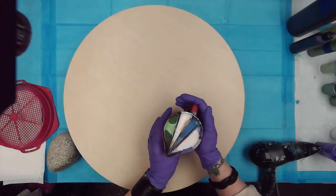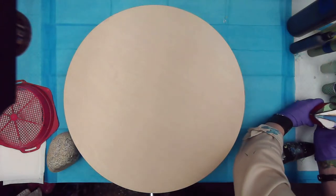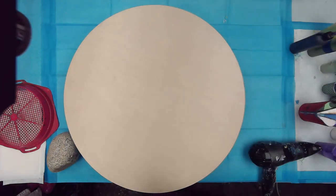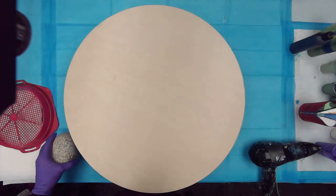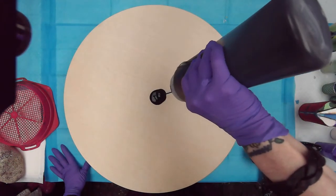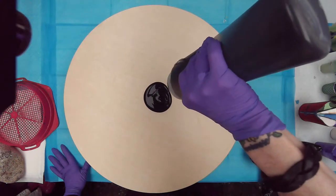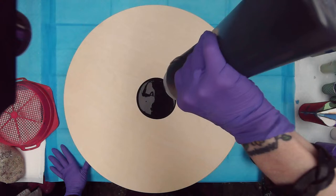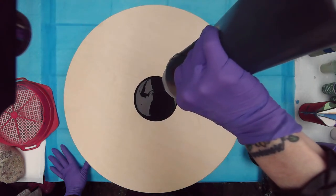Okay. Now we're going to put this aside. We're going to pour black on our base, for our base, on our thing. This is wood round, and I have primed it with Folk Art Clear Primer. I did that yesterday.